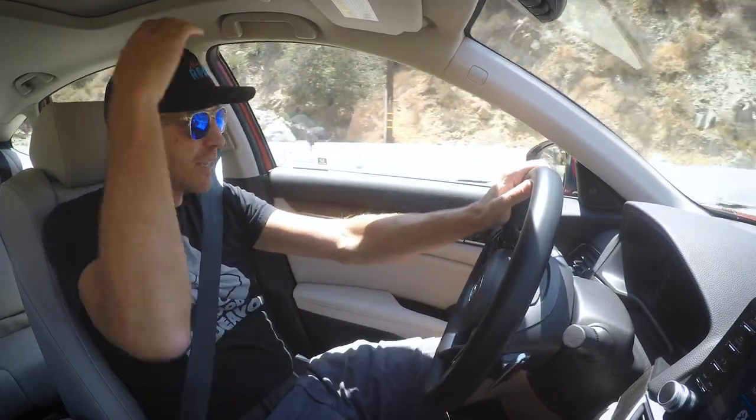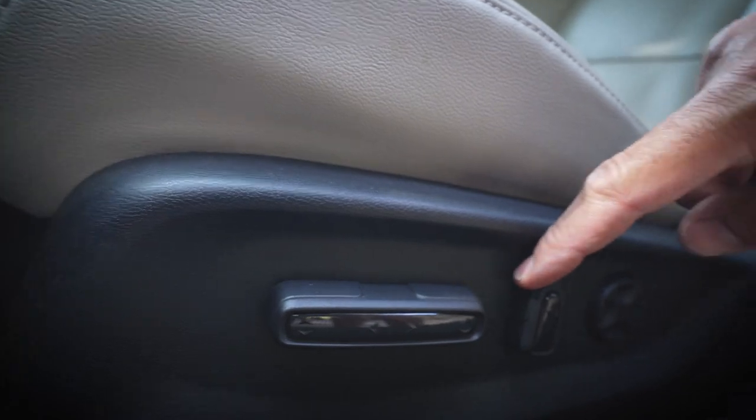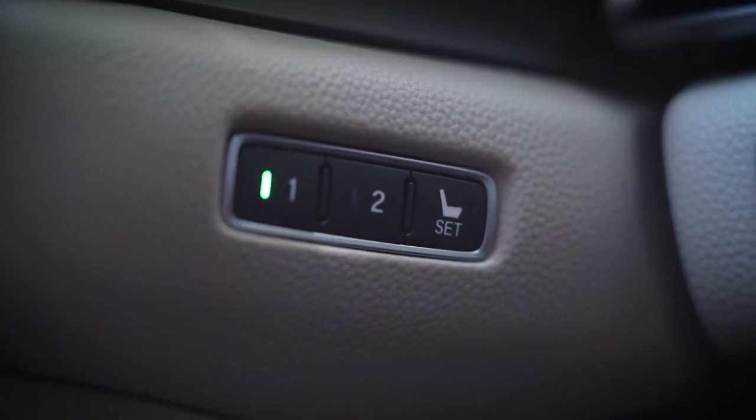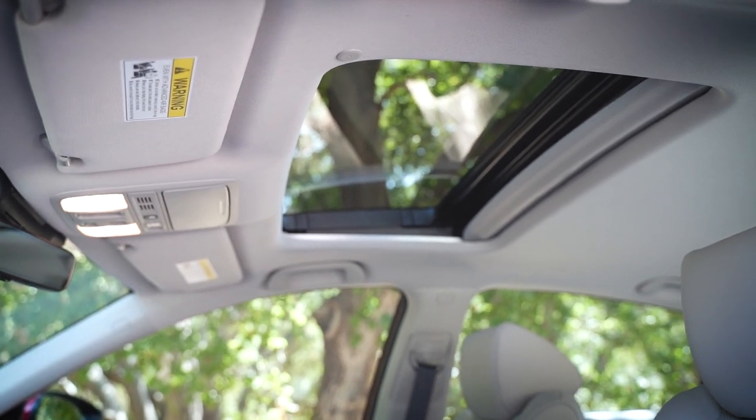So with the seat all the way back, I have more than enough legroom. I'm 6'3", and it's just very copious amounts of space in here. Tons of headroom, no issues there. And lots of adjustments in the seat, plus two memory locations for this touring package. Pretty traditional sunroof above me, no panoramic option on this car.